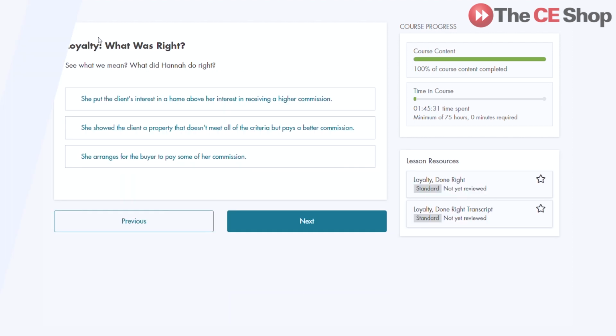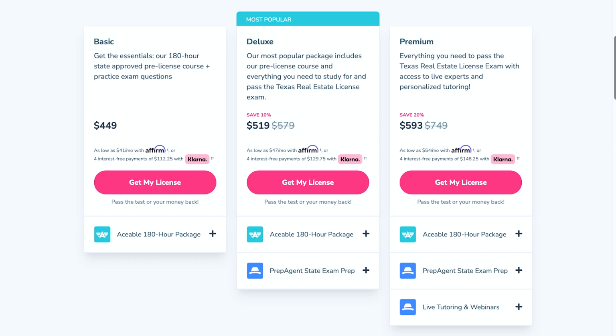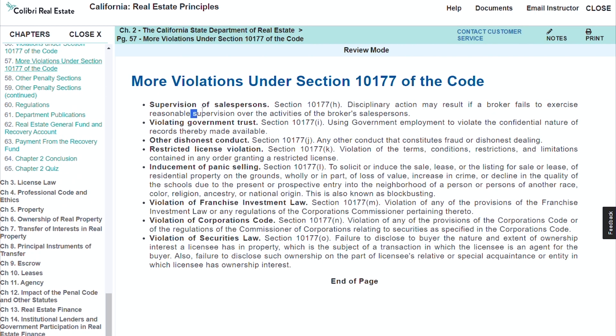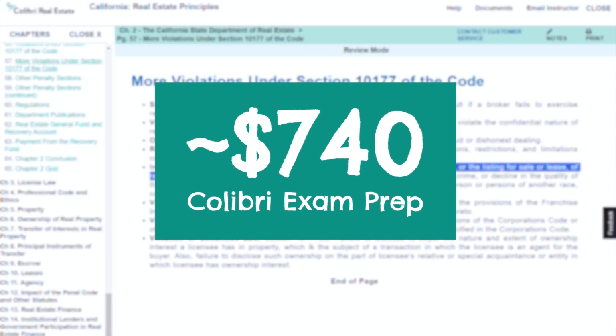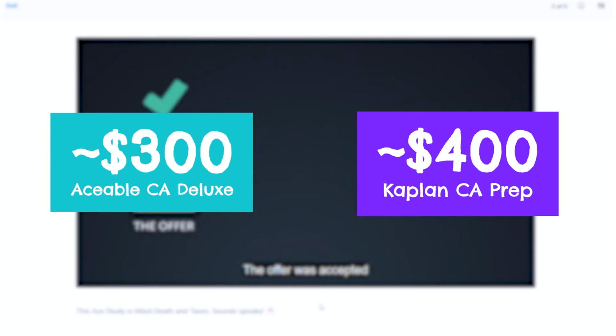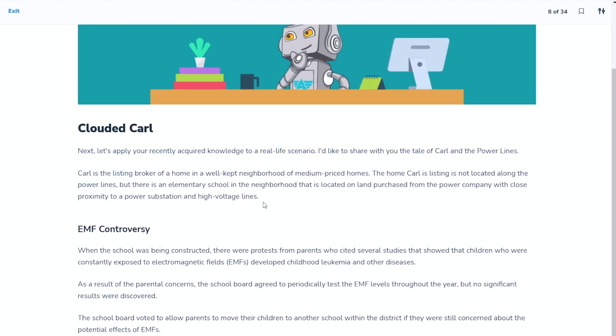So Aceable's most popular option for Texas, their deluxe package, costs around $580, while the comparable package from Colibri for Texas is priced closer to $740. Likewise for California, Aceable's deluxe package costs around $300, whereas Kaplan's comparable package for California is closer to $400. So that gives you an idea how much cheaper the courses from AceableAgent are as compared to others in the industry.